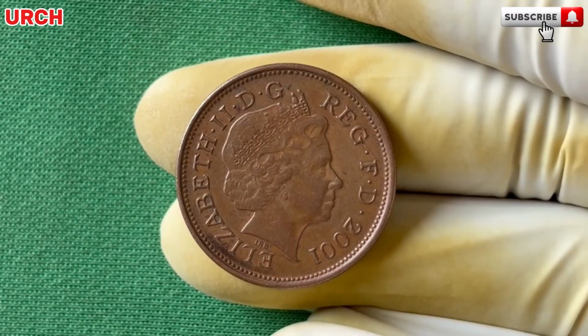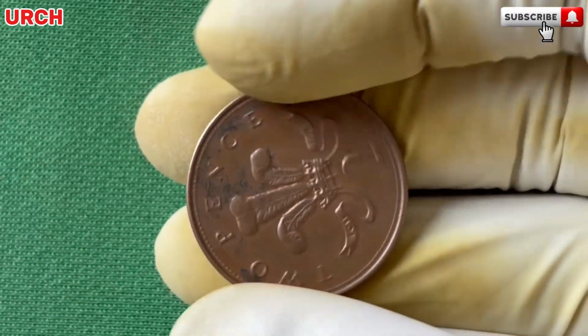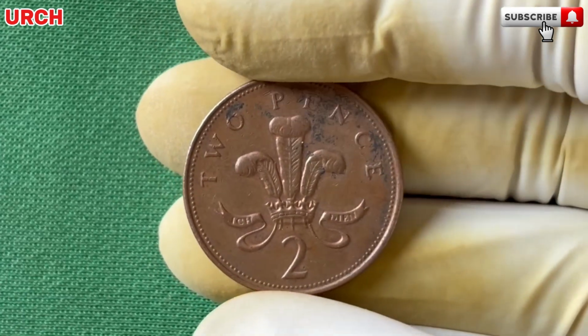So, the next time you find yourself holding a 2001 2 pence coin, take a closer look. You might just be holding a piece of history. Or better yet, a fortune.